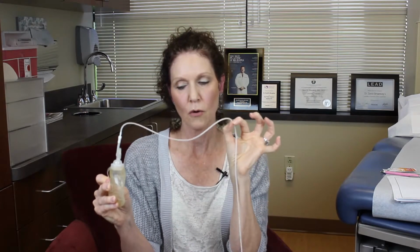The other thing we ask you to do, maybe 3 or 4 times a day, is we ask you to strip or milk these tubes. The way you do that, your bulb will be in the compressed position. You lay it down on a clean surface. We do try and encourage you to lay this down on a clean surface.